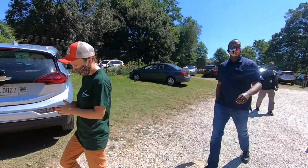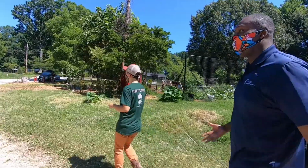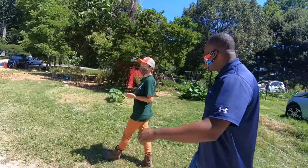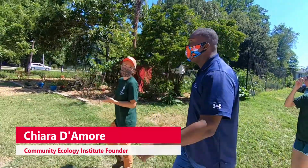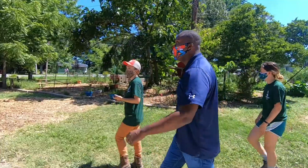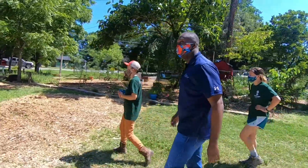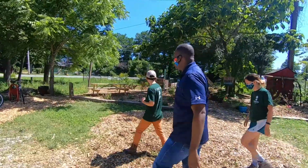So the farm has evolved greatly since we first came here. How long ago was it? So we acquired the farm on June 28th last year. So it's been just over 1 year. Wow. You had come out several months before. Yes, to learn about what we were doing, but we've only been the stewards for 1 year now. So it's been an incredible evolution. Yeah, things have evolved so quickly.